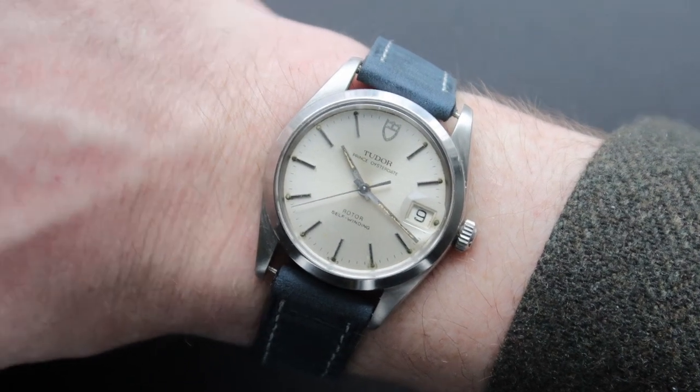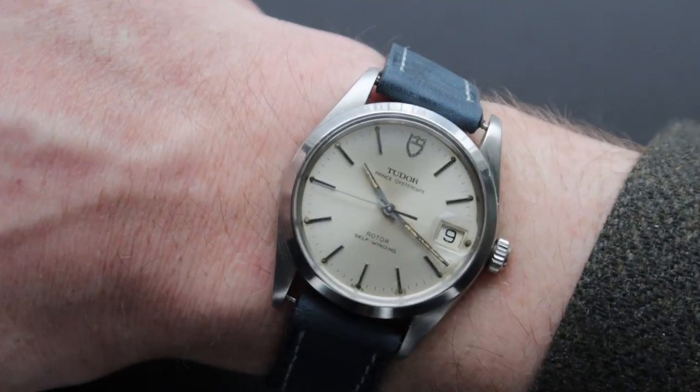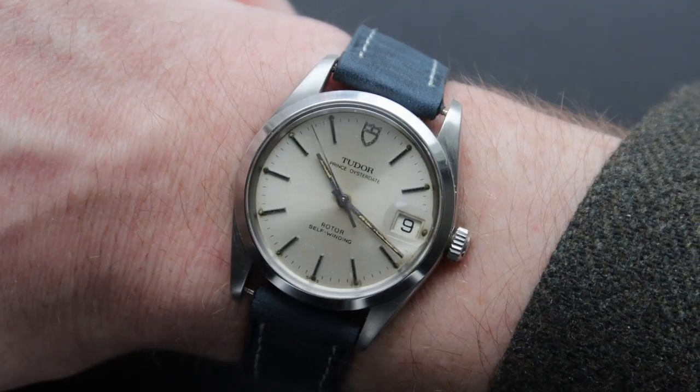As I mentioned, it's 34 millimeters in diameter. I can show you what it looks like on my wrist here. If it will focus again, there you go. So 34 millimeters in diameter, you can see it on my wrist. 34 millimeters is a pretty good sweet spot for me, if I'm honest. I like 34 millimeters the way it sits on the wrist. Not super thick, really is a perfect everyday piece.